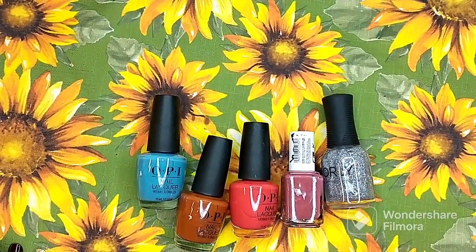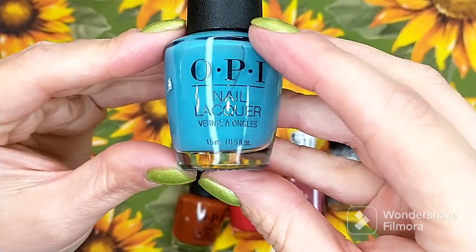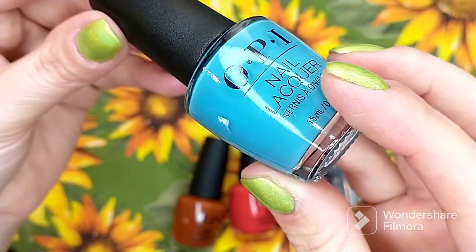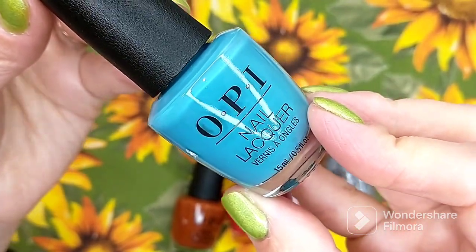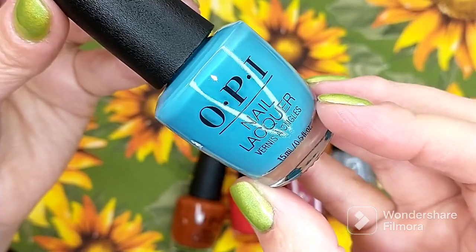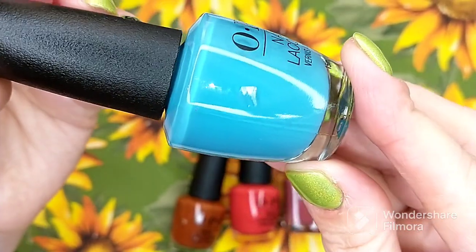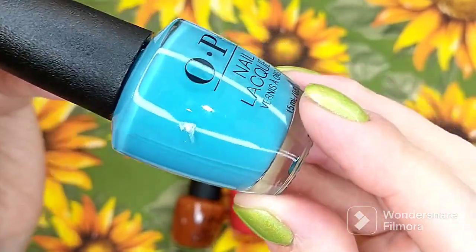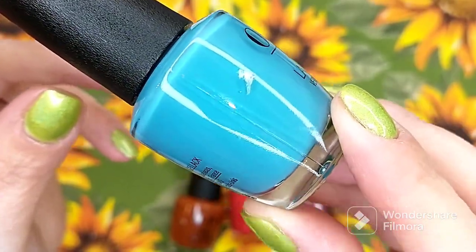Then we're getting into some deeper tones. I have this medium aqua blue. This is OPI Can't Find My Czechbook. Again, Lori from Go Polish has talked about this. I don't know if I've seen it in stores before. I saw it this time and thought I'm just going to go ahead and get it. I'll regret it if I don't have this one because it's one I've had on my list. This is just described as being a medium aqua-based blue cream polish.